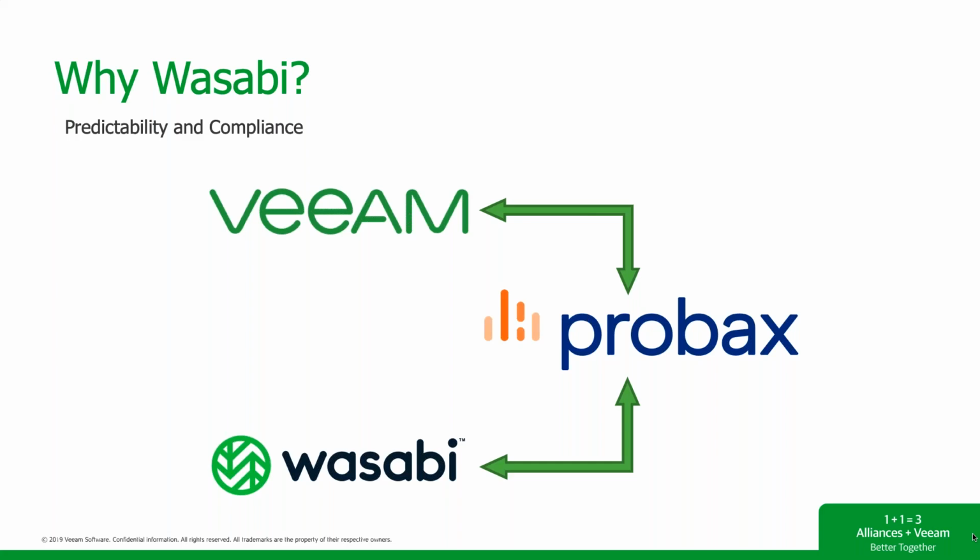As our customer base is only MSPs, we build what MSPs and VCSPs want to see. We've used other public cloud storage in the past, but we weren't too happy with what they were offering. So since then, we've partnered with Wasabi to offer extended services in North America. For us, it came down to predictability and compliance. On predictability, no one likes bill shock.